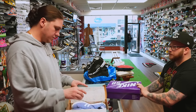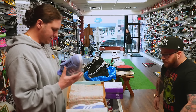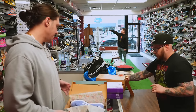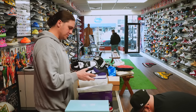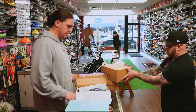Just in time for 420. Yeah, they're cool, but I'm not gonna wear them. Yeah, it's that type of shoe. I have them in my collection too, but I just never really see myself wearing them. But I just wanted them. All this stuff with boxes new. Yeah. You could leave the volume on a little bit. I don't mind that.